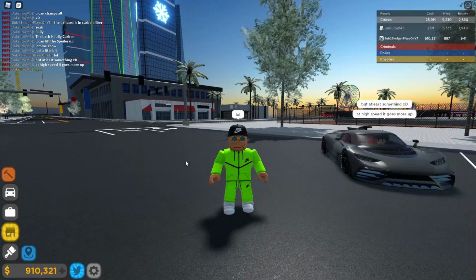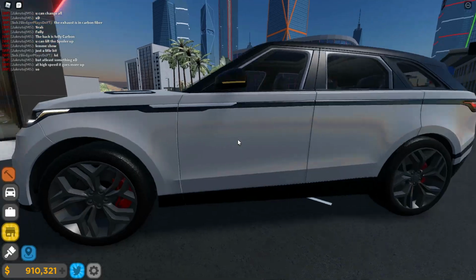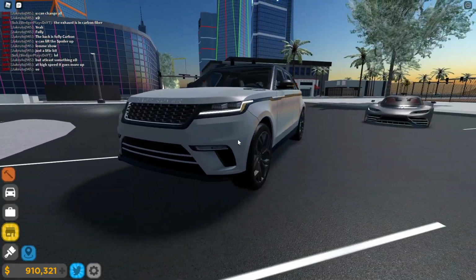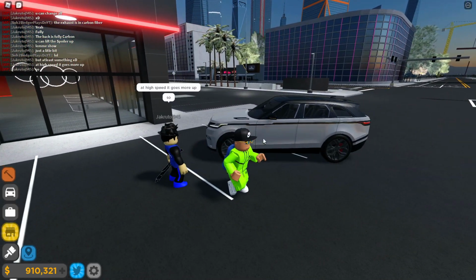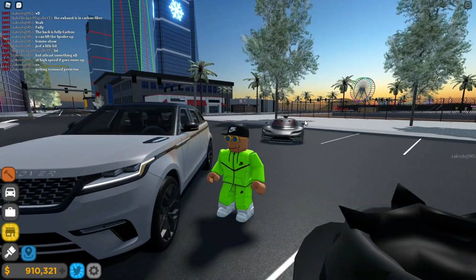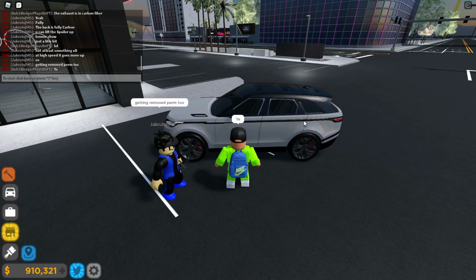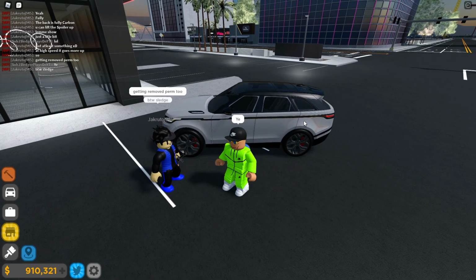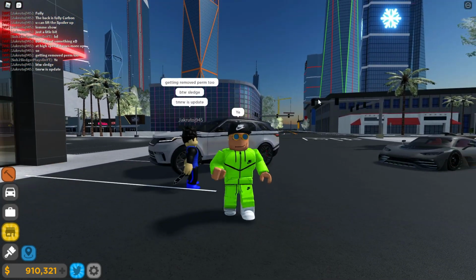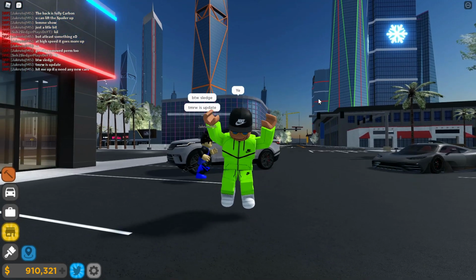Also, get this. If you don't have enough money, just get this Land Rover. It's like 92k, and it's also going off sale. This is also getting removed. By the way, tomorrow's update. I will make a video about the update, so don't miss it.